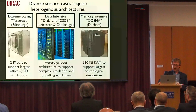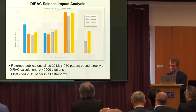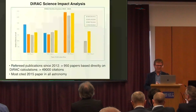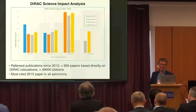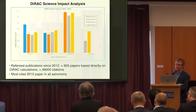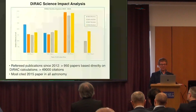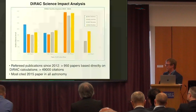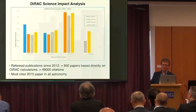So I said that co-design works, so there's lots of ways you can show that you're doing interesting things. This is probably the least interesting way of showing that we're doing interesting things, but I'll show it anyway. This is an analysis of our publications. So it's summarized in the bottom. We've got almost 1,000 papers which are based directly on DiRAC calculations, and a lot more that are based on derivatives of calculations done on DiRAC. Over 50,000 citations it is at this stage. And in 2015, we had the most cited paper in all of astronomy.